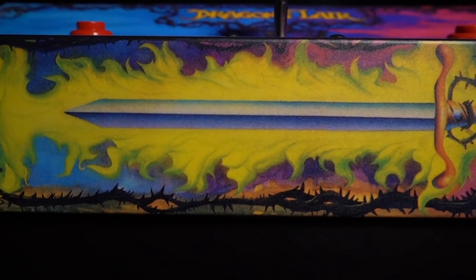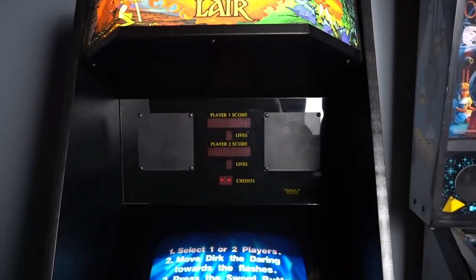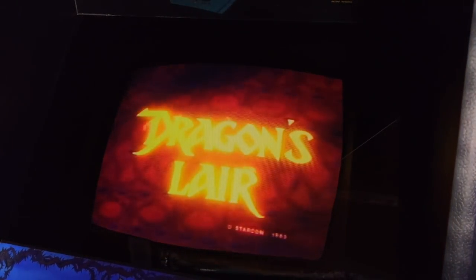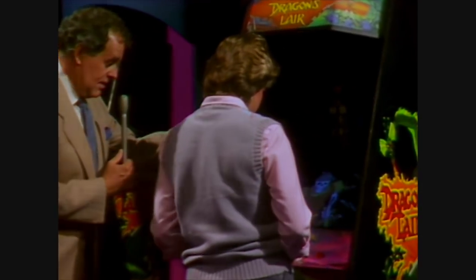Just look at the displays, the side decals. The cabinet itself is in such great condition. I love the scoreboard that sits just above the monitor. The display looks great, the animation is great. Don Bluth knocked it out of the park with this, just like he did with all his animations. I obviously didn't get to experience the initial release of Dragon's Lair in 1983 because I would have only been a year old.